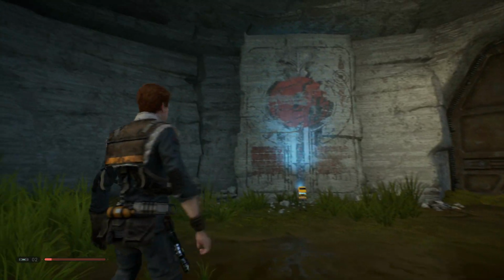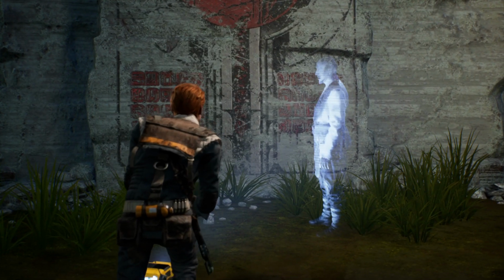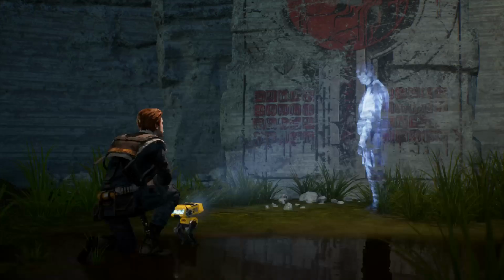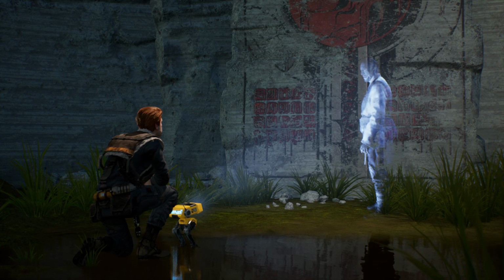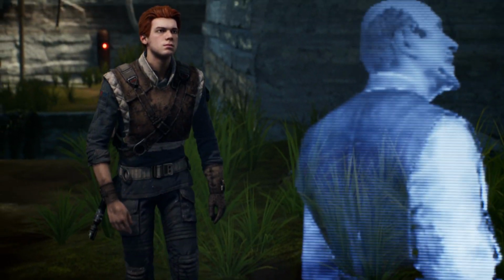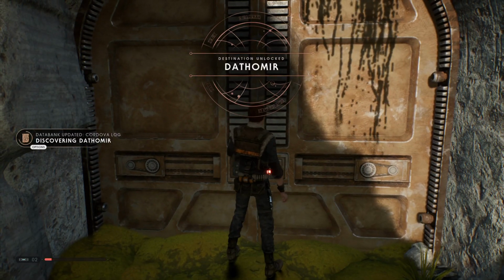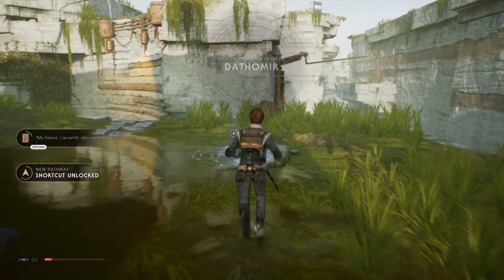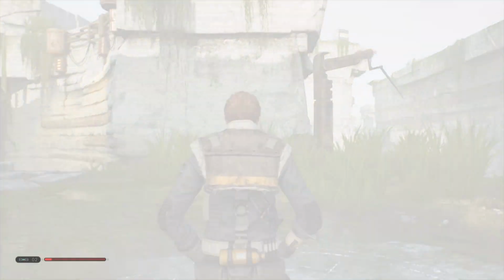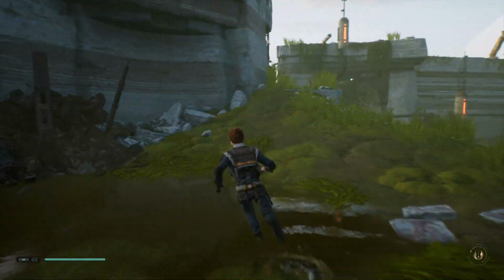Got a scan? My friend, it appears the Zeffo had some interest in Dathomir. Strange for such a peaceful culture to have any sort of fascination with a place so dark. Should be a lot quicker than the way in.